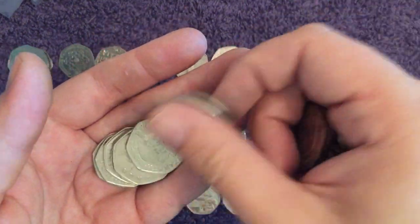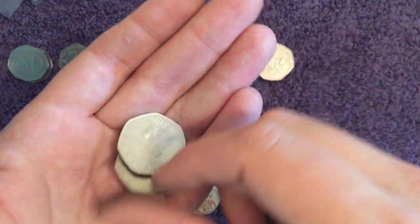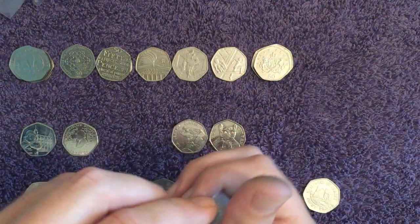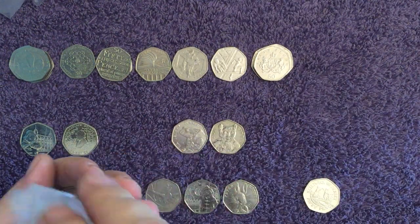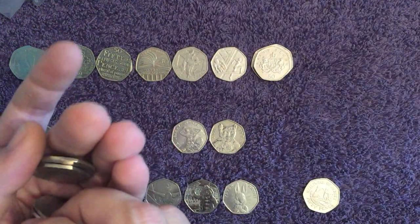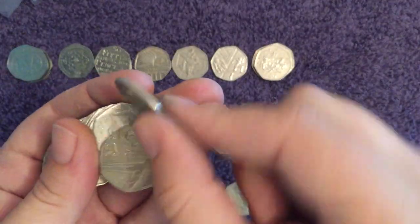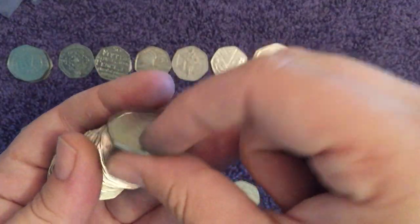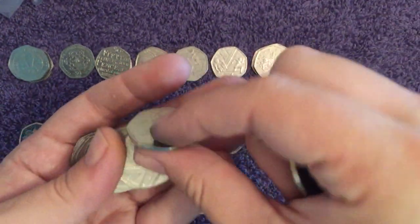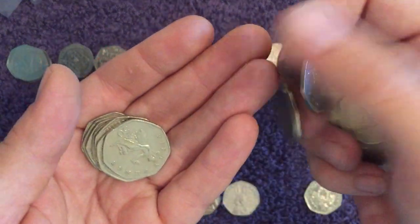But yeah, these media stories get a bit out of hand, don't they? I mean, it does bring interest to the hobby, I guess. So yeah, is it a bad thing? Is it a good thing? What do you think? Be nice if they hyped up coins which are actually rare a little bit, but hey ho.